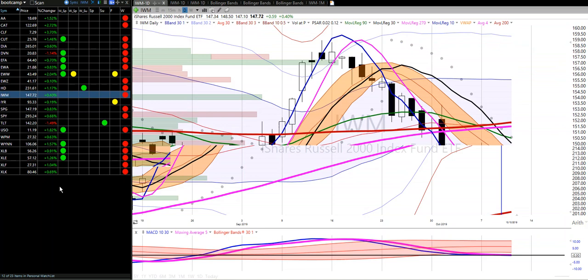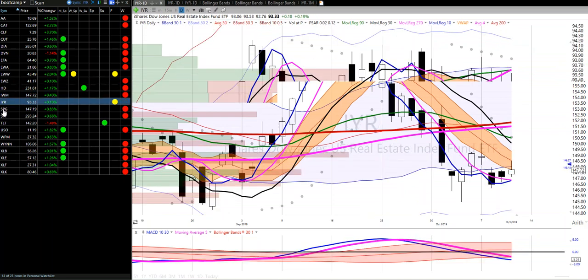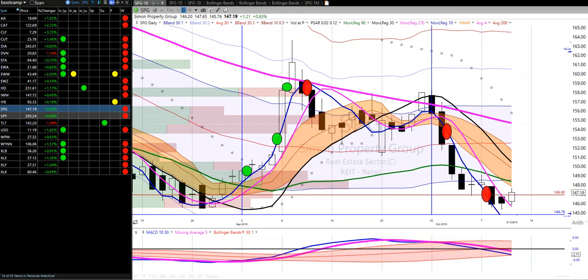IWM, we need a trade frame on this one. No open positions. Real estate, a defensive sector, has been choppy and sideways. Strategy needed.